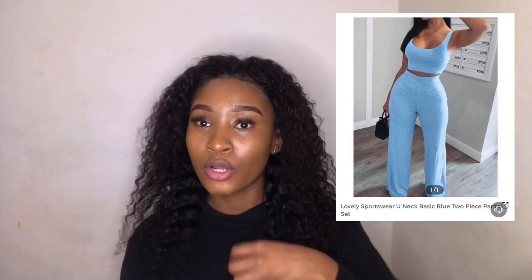If I was to give it out of 10, I give it a 0 because it does not look like the picture and the model. It's also the quality. As you guys can see from the picture, it looks like a heavier material, or at least a material with more coverage. I don't know anything about material, but this is not the material I expected, and it's not the material I'm seeing on the model. So I'm gonna give it a 0, because no honey.